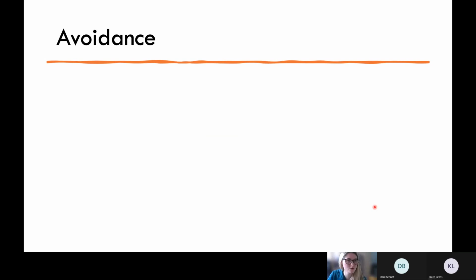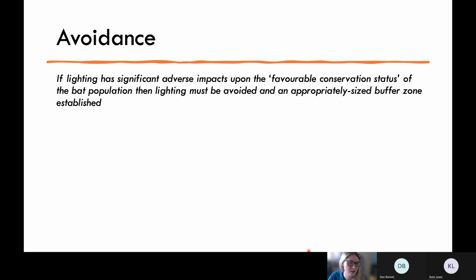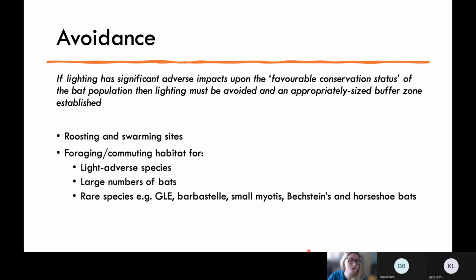So first of all, we have avoidance. This is the mitigation hierarchy, where we want to avoid, if possible, at the highest point. The BCT guidelines state that if lighting has significant adverse impacts upon the favourable conservation status of the bat population, then it must be avoided, or an appropriately sized buffer zone established. So the key areas we want to avoid in development are anywhere that has a roosting or swarming site, and also foraging and commuting habitat for more light-averse bats, large numbers of bats, or the rarer species, and also the flight paths associated with the above habitats.